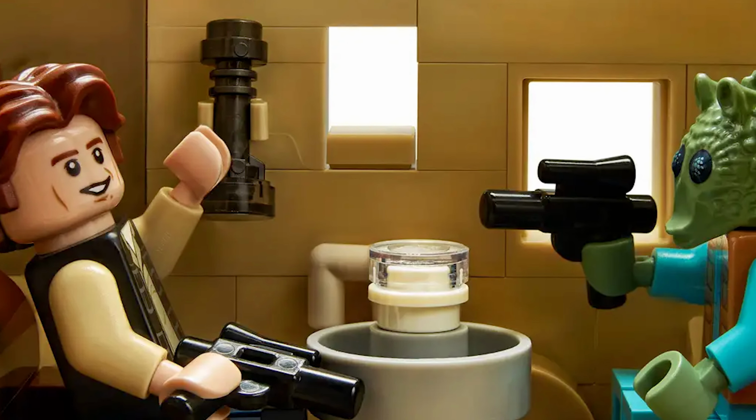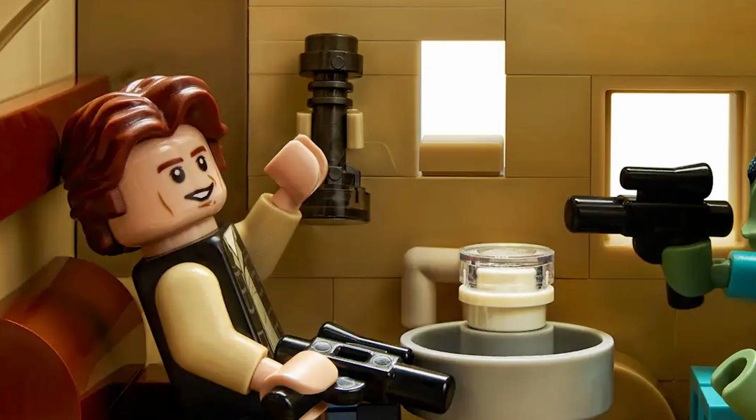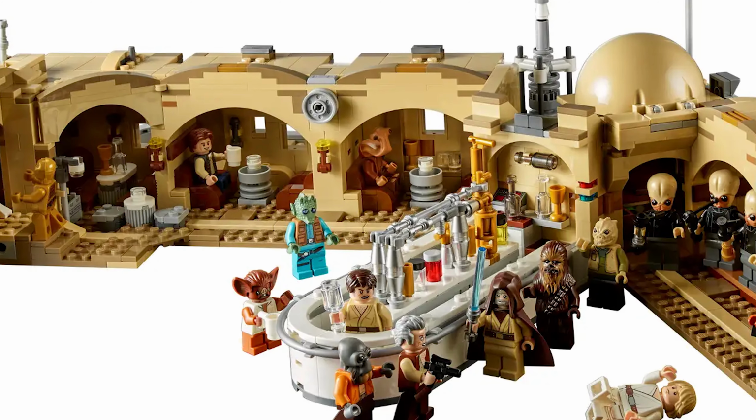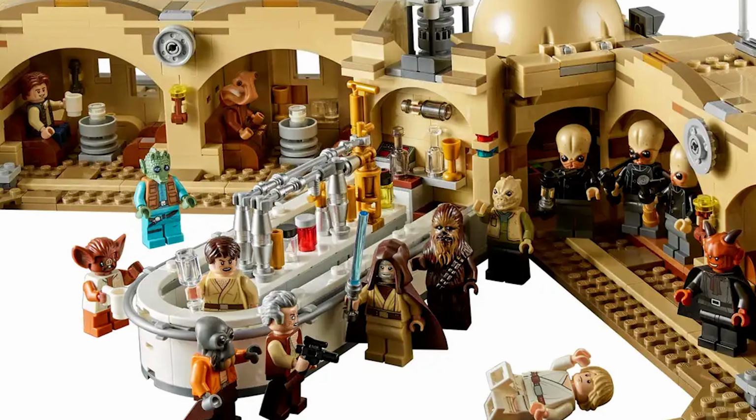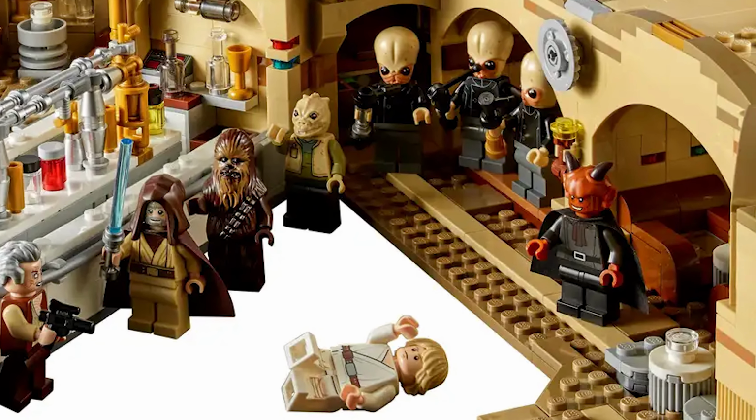This is one of those sets that has real potential to not only sell out in every store, but also be one of the first to sell out online, and that's going to mean it's gone forever. Like I said, these sets are retiring. Once they sell out, LEGO isn't going to be making any more, so you need to act fast.